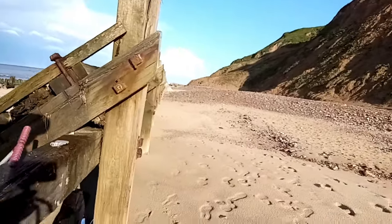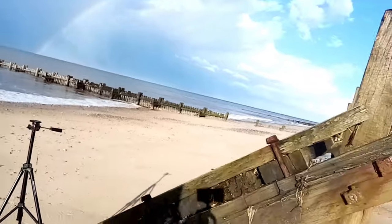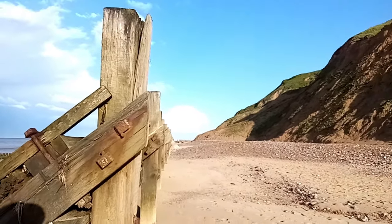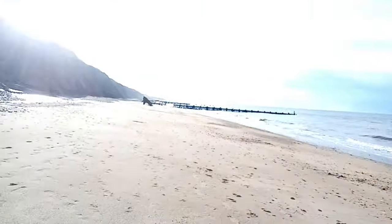As you can see down here to the right, the water's coming in, it's lashing in that little bay behind the breakers there, and to the right there's a bit of a cliff fall and sand.